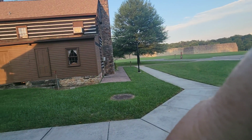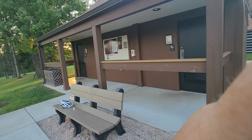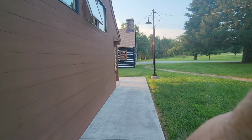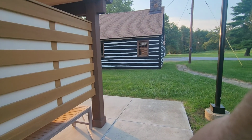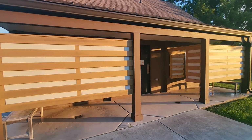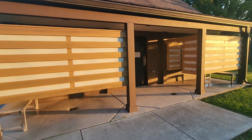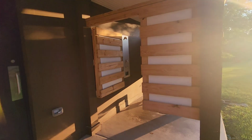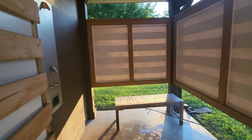Here's the back side of the souvenir store, outside of the front restroom on that bench. In the back here are showers. They're push button outdoor showers. If you haven't been to Fort Frederick for a while, in the back of the restroom they've added these privacy stalls for the showers. Very nice. And they both work.